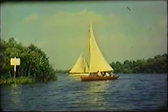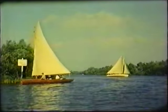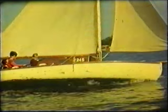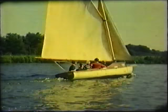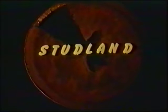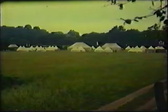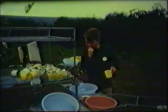Anyway, there were plenty of willing hands to bail him out afterwards. And I think we've got to say farewell now to the Norfolk Broads with just one or two exciting shots of going at speed in a good wind. Yes, I'm glad you're shouting because it's one of the best sights that ever was.